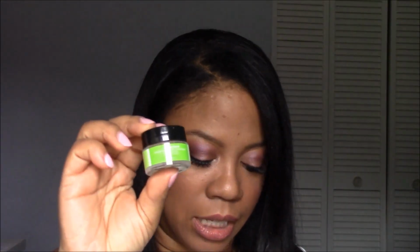I don't know how many mils are in here. 6 mils, I think, as well. I don't know, I can't see. It's too little. And then another one of equal size, and this is the Invigorating Night Treatment.